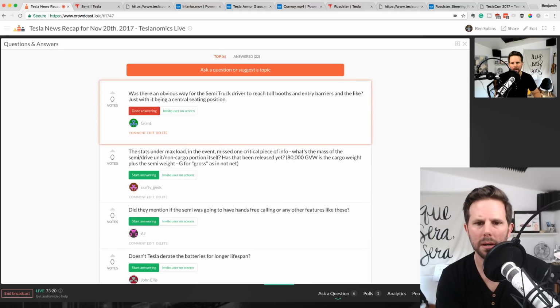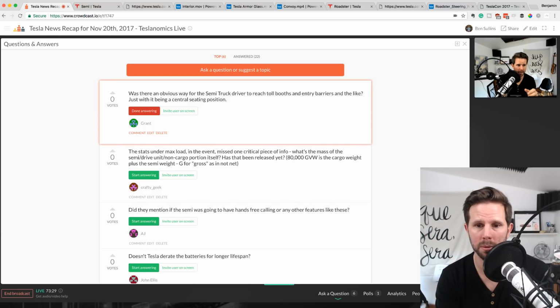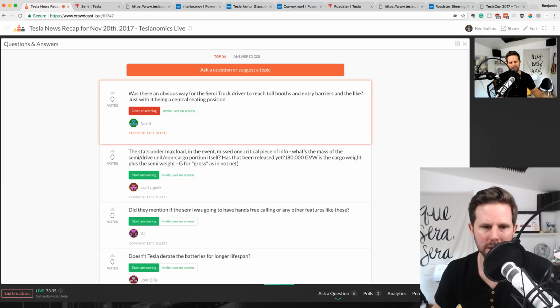Grant asks, was there an obvious way for the semi-truck driver to reach toll booths and entry barriers and the like? That's an interesting thing. I didn't really notice one. Maybe they'll have one of those fast passes, or maybe they just step out for a second. Yeah, interesting question. I don't know.